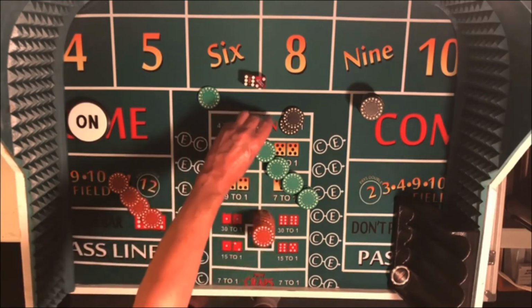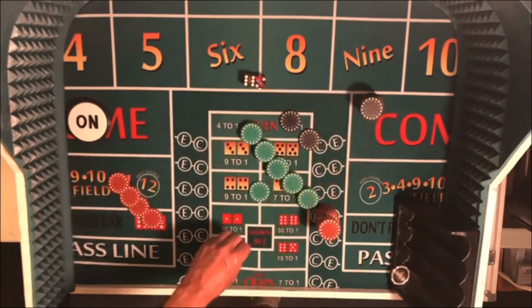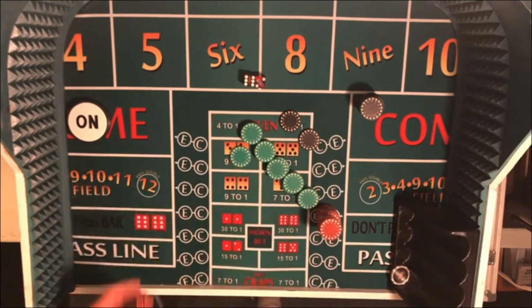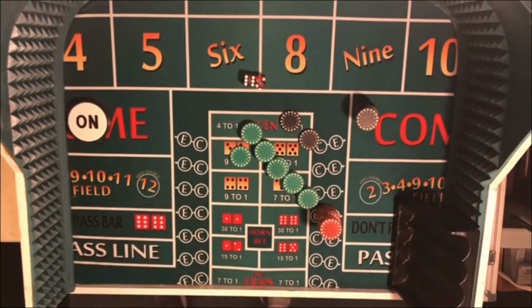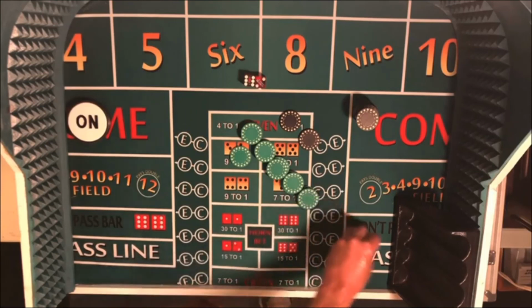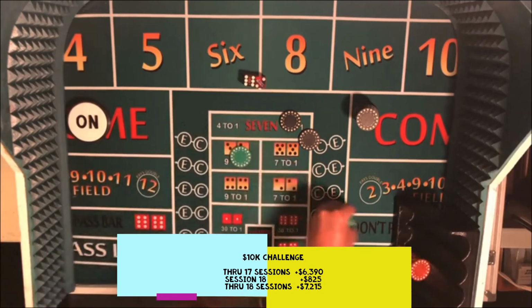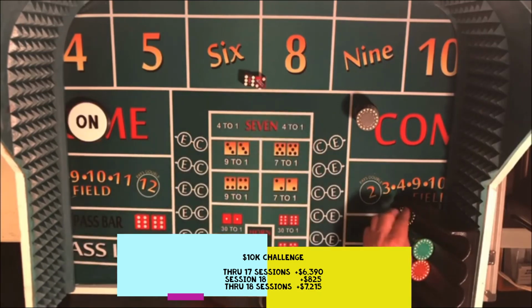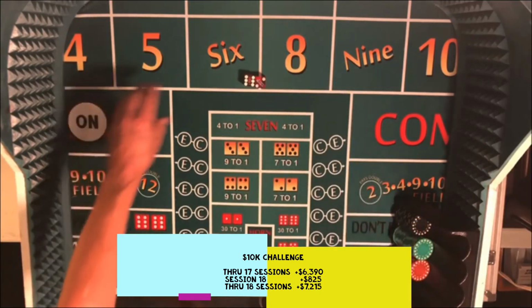So there's 100 in the reds, 525 in the green, and 200 in the black in profit. So that's $825 profit, and we'll go ahead and give that $20 in tips to our dealers because we do work them pretty hard. So we started out at $63.90 on session 18, $825 profit. So that leaves our total through 18 sessions at $7,215. So still on a good pace here, and looks like that $10,000 will be in our reach here shortly.